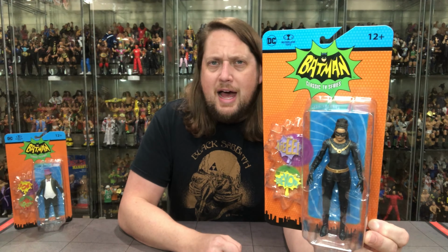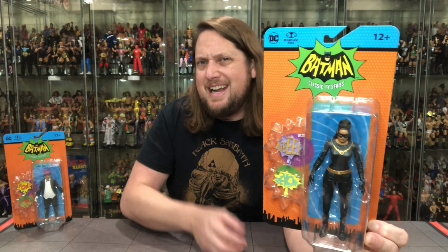There you go. But a good looking Eartha Kitt Catwoman here. Of course, we got those effect pieces to the side. Not a huge fan of those, but we'll talk about them when we get out of the package here. Nice packaging, real nice throwback packaging. Just screams 1966 is what it is.